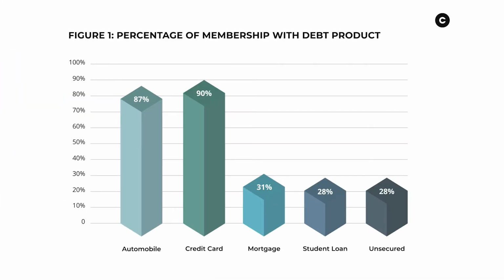No surprise here, but most credit union customers are coming to you for automobile or credit card products, while roughly 1/3 of members have a mortgage, student loan, or unsecured loan product. If we look at the average debt per member, this picture looks substantially different. It should be noted that mortgage debt varies highly by geographic location. So a California-based customer is going to have a much higher mortgage than a Kansas-based member.